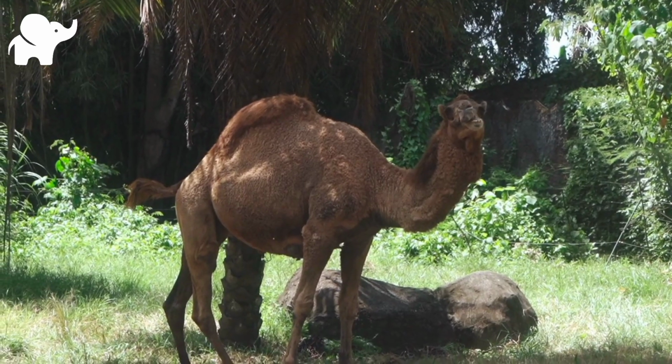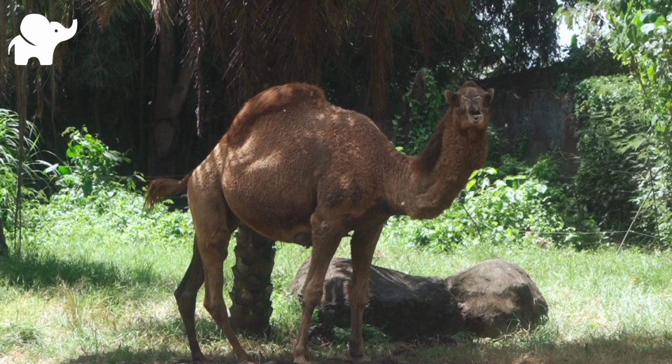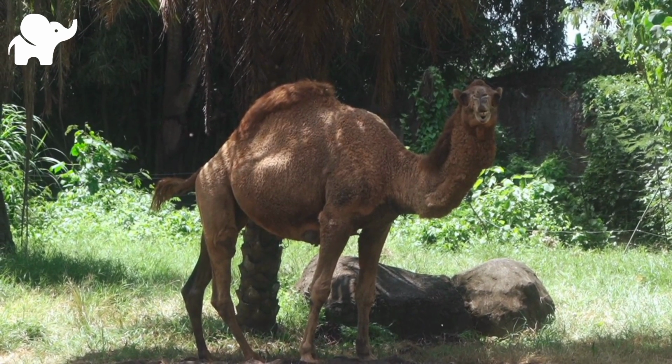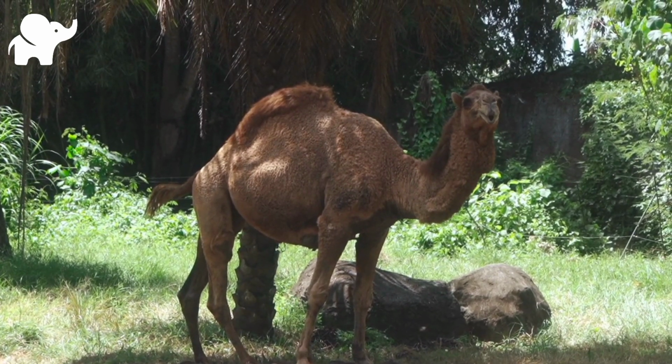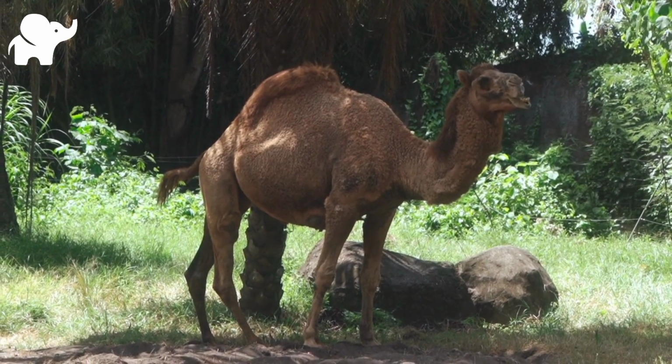A nomad can live on only camel milk for almost a month. Camel milk can readily be made into yogurt, but can only be made into butter if it is soured first, churned, and a clarifying agent is then added.